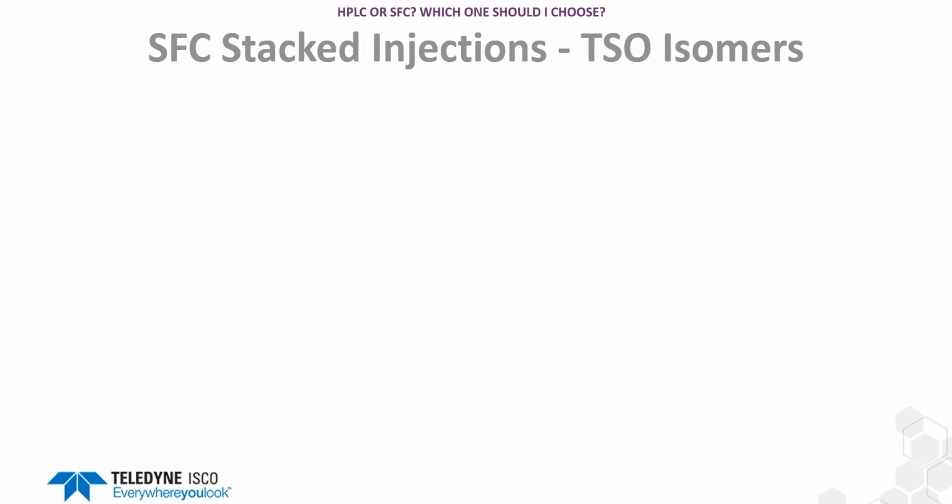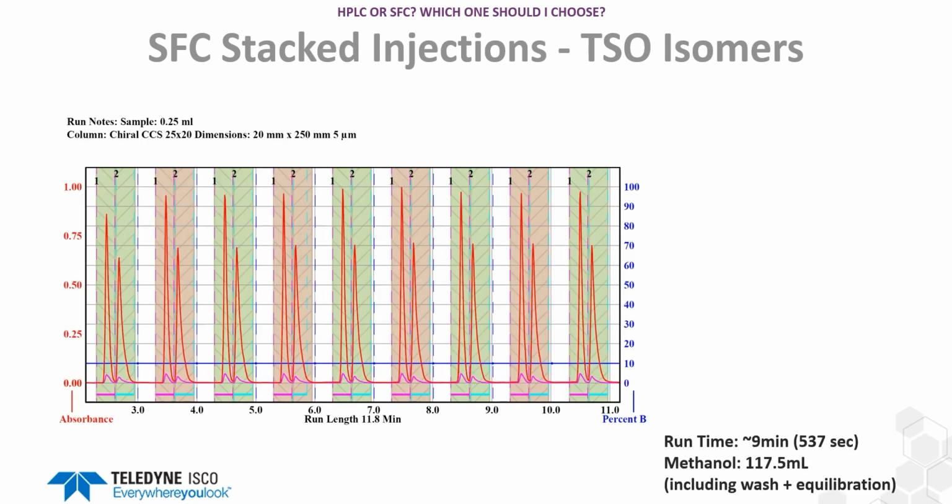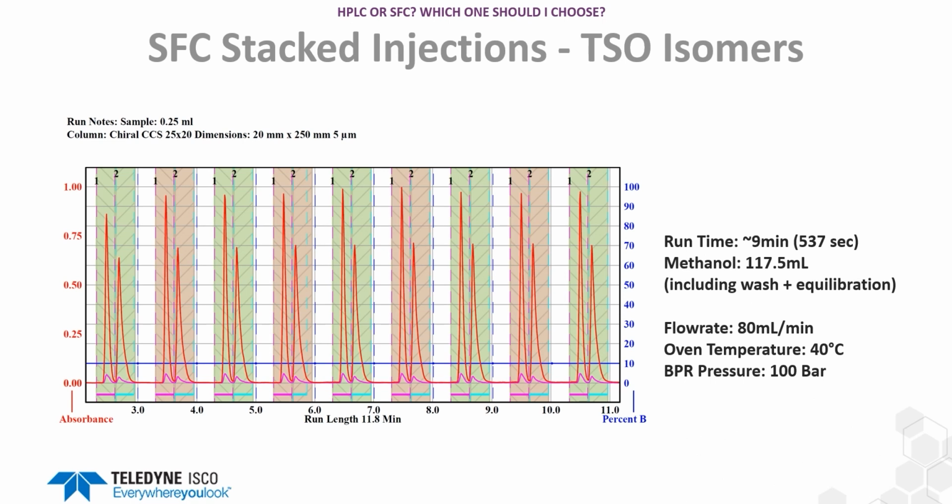Now, the other thing we're able to do on the SFC is stacked injections. So what are stacked injections? Well, stacked injections are exactly what they sound like. We're going to add a little bit of our sample during a cycle time. So if we look at this chromatogram on the screen now, we have these blue dotted lines throughout the chromatogram. That's where we're going to make an injection.